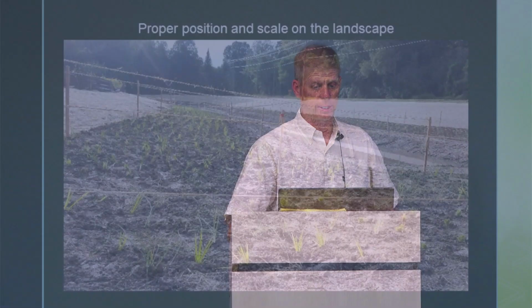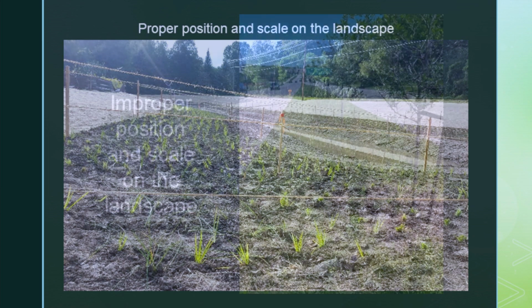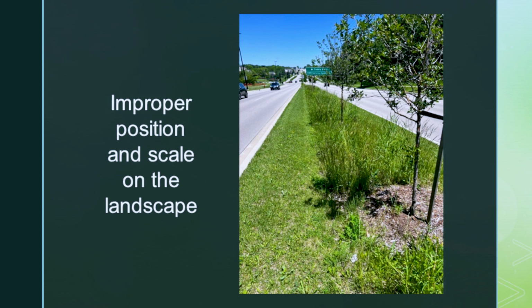These are natural areas put into urban landscapes that I think were done well, positioned well, sized well, and have worked well. Now we'll look at a couple that I don't want to be critical of, but maybe I struggle with understanding how and why. This is a road median.